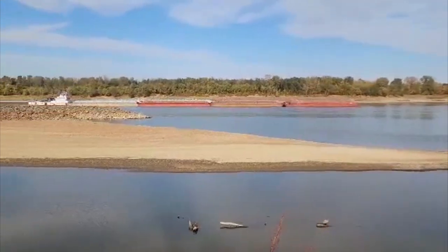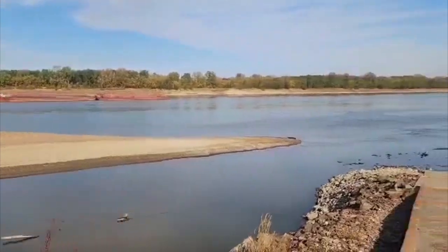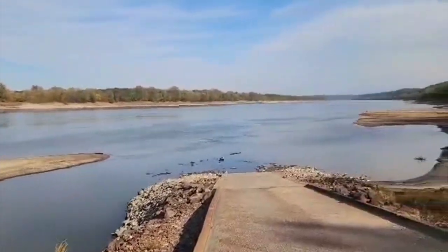As you can see, barge traffic is moving still. We're going to be here for the night. We can't wait. We just love this view.